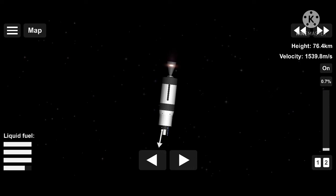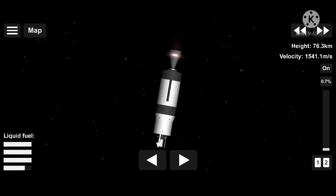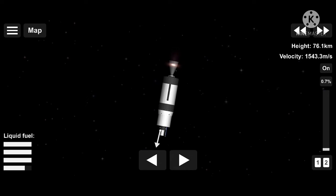Guidance is in terminal, 25 seconds remaining. And seeker confirmed. Stage 3 separation confirmed. Nominal transport orbit received.